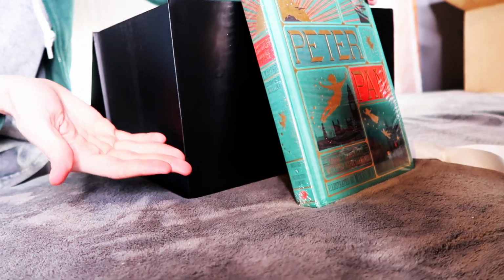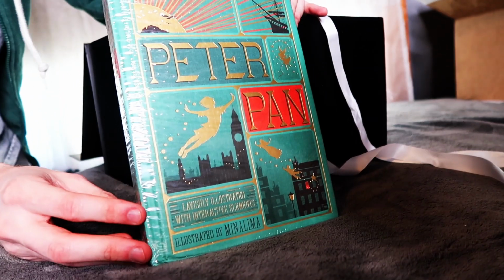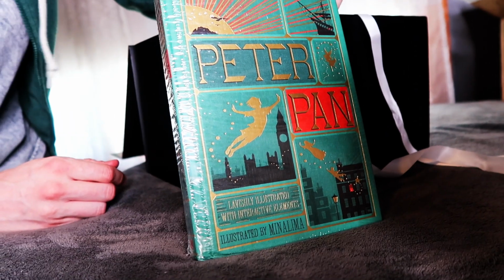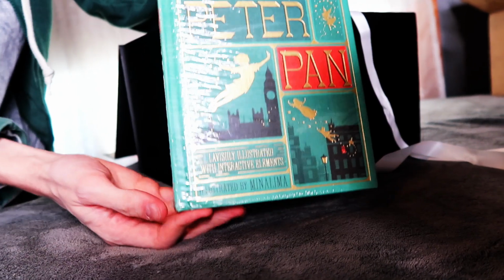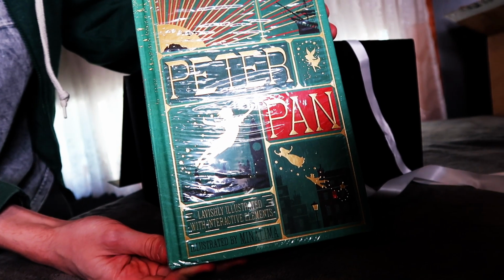In addition to having amazing luxury boxes like these, they also put special little touches like these. If you've seen our other videos of some of their exclusives like the Eeyore or the Willy Wonka, in the Willy Wonka one they actually put little candies in the box for that set because Willy Wonka is the candy man. So here they gave a little Peter Pan book, throwing it back to the classic history of Peter Pan, which is pretty cool too.